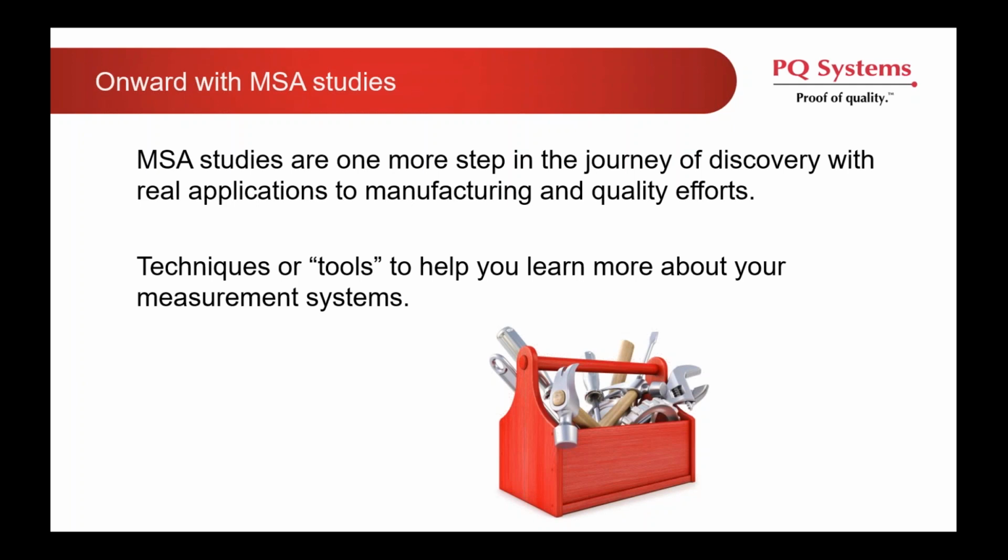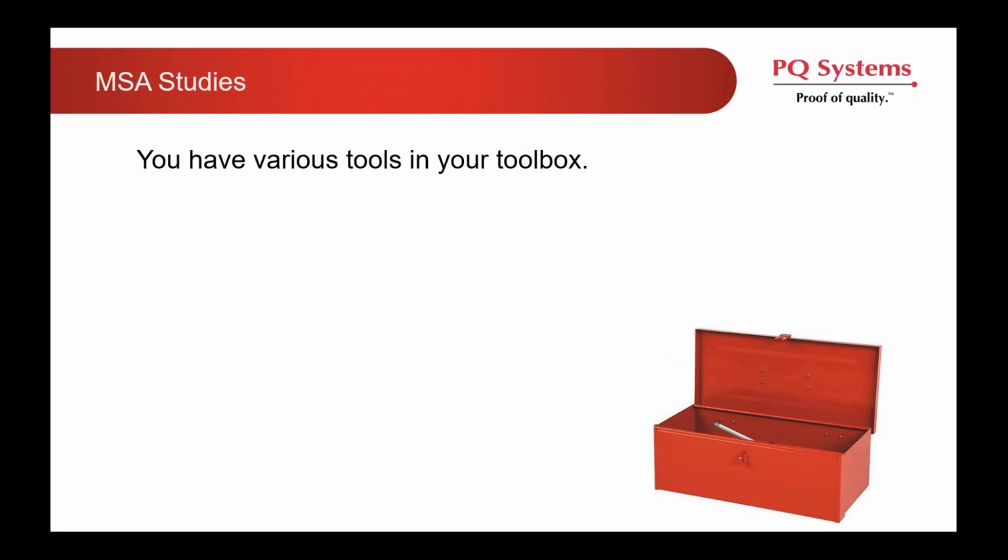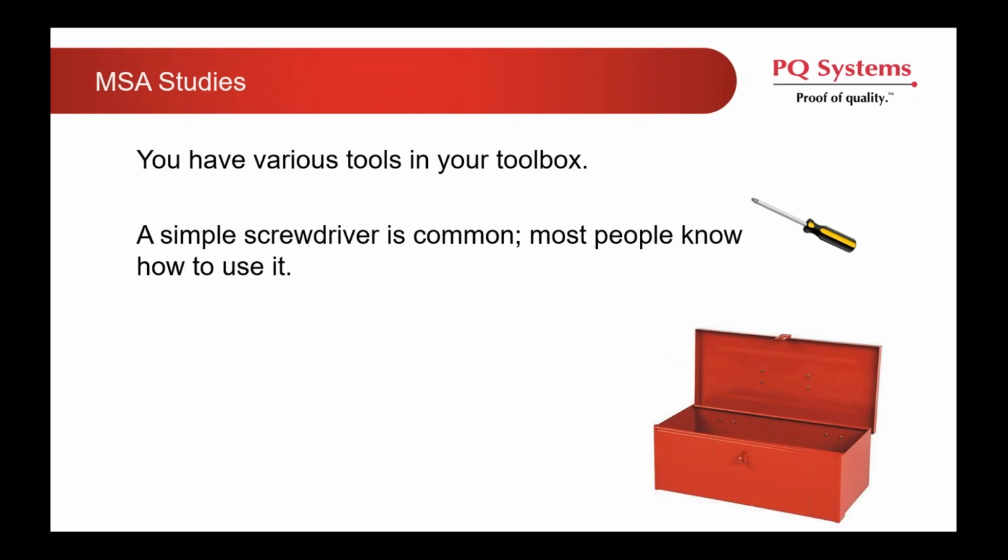So we've got our set of tools that we're going to be using throughout this, and I'm going to keep referencing that. So you have various tools in your toolbox, and right here we have a simple screwdriver. If I were to give that to any person out there on the shop floor, production line, or even management, they're probably going to have a very good idea of what that's to be used for, and you're not really going to have to give them a whole lot of explanation.